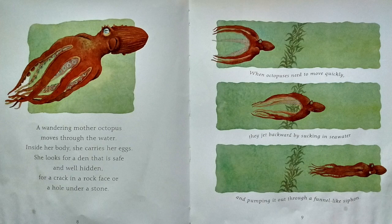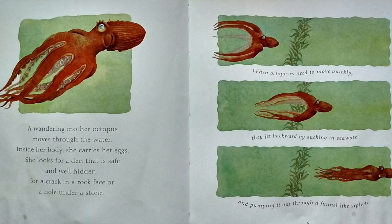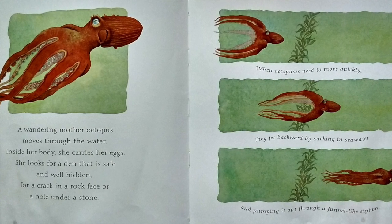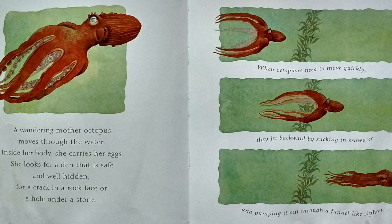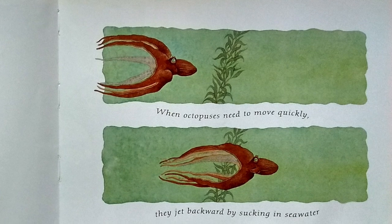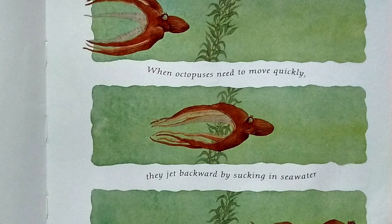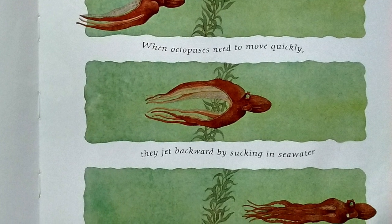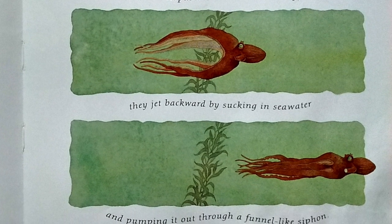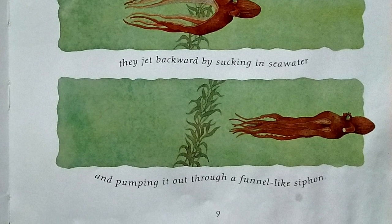A wandering mother octopus moves through the water. Inside her body, she carries her eggs. She looks for a den that is safe and well hidden, for a crack in a rock face or a hole under a stone. When octopuses need to move quickly, they jet backward by sucking in seawater and pumping it out through a funnel-like siphon. So he goes this way, and then he squeezes all his muscle tentacles and goes.